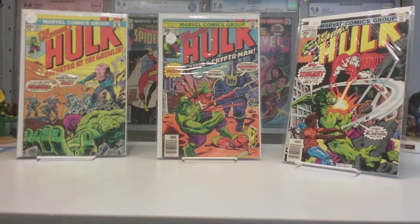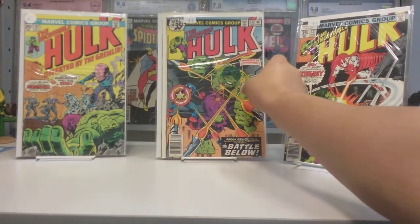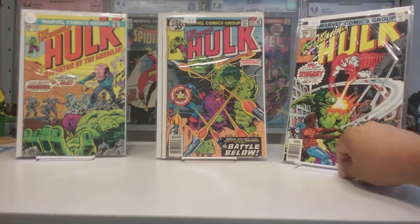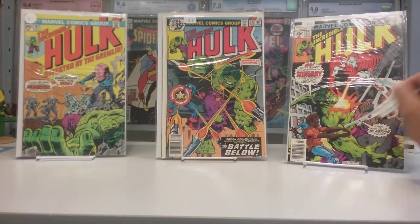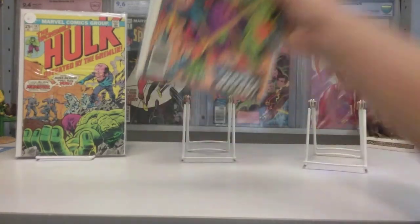And number 232. So I think altogether those totaled up $15. I talked the vendor down. He was actually one of the more expensive vendors, but I was looking to fill some holes in my Incredible Hulk run. I picked up the entire set for $10. He took it, so I was like, cool, that's fine. If he would have stuck to his guns at 15, I probably would have walked away. But the books are in okay shape, and for $10, it's not a bad price.